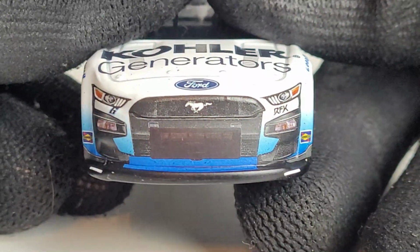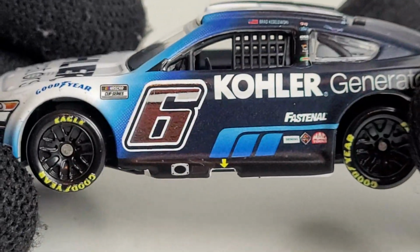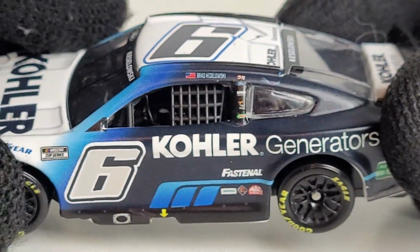Look at the grill, guys. The grill, very detailed. You can definitely see the fine details right there. So Lionel does a great job with these race win diecast. And coming down right here, of course, you got the beautiful gradient and that chrome number 6. Absolutely beautiful. See Fastenal, the Kohler generators.